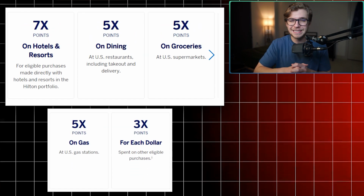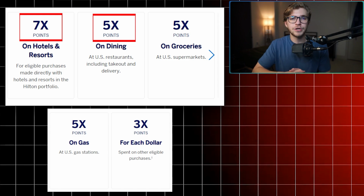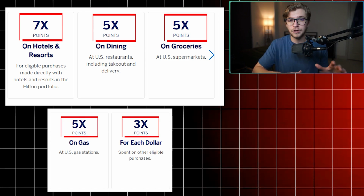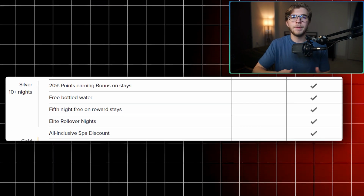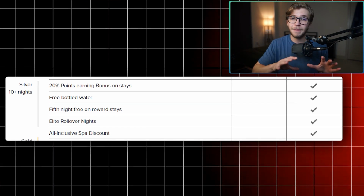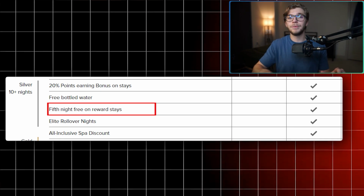As far as its point multipliers, the Hilton Amex earns 7x points per dollar on Hilton purchases, 5x points on US restaurants, supermarkets, and gas stations, and 3x points on all other eligible purchases. You'll also receive a complimentary Hilton Honors Silver status, which includes these perks, and my favorite, the ability to earn a 5th night free on any stay booked using points.